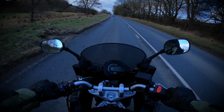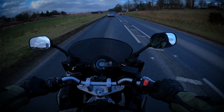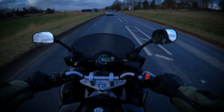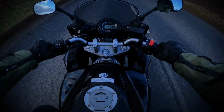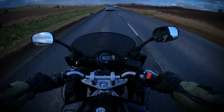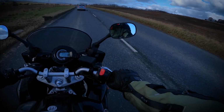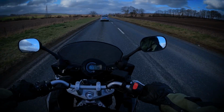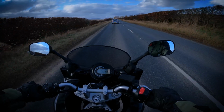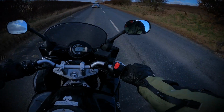I say 6 foot to most people, but as for the wind, it feels very similar to my aftermarket screen on the CBR, and it's a fairly windy day today as well. I think I might need to adjust my camera because I'm way more upright than I was on my CBR. Hopefully this isn't just pointing at the sky. And yeah, it is definitely quieter than I thought it would be, which is good. Suspension feels pretty... can't really tell yet. I need to put it through its paces.